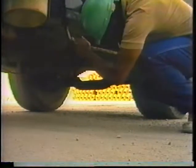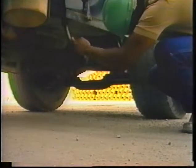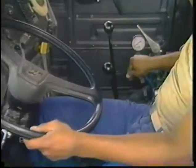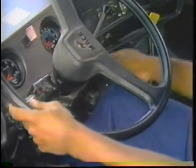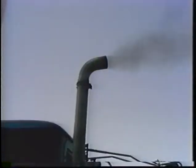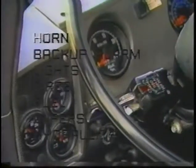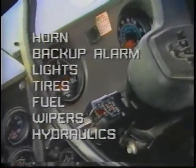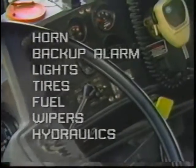Look underneath your truck for dripping or puddles, which may indicate water, oil, or fluid leaks. Make sure the mixer is not in gear. Lightly depress the accelerator pedal, then start the engine. Once started, check the oil pressure gauge first. Check horn, backup alarm, lights, tires, fuel, windshield wipers, and the mixer hydraulics for leaks.